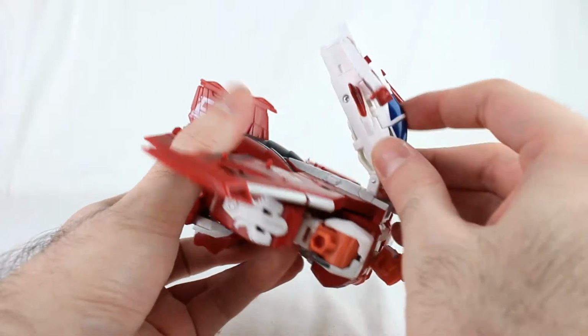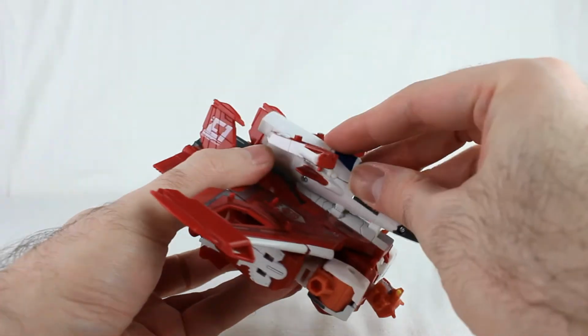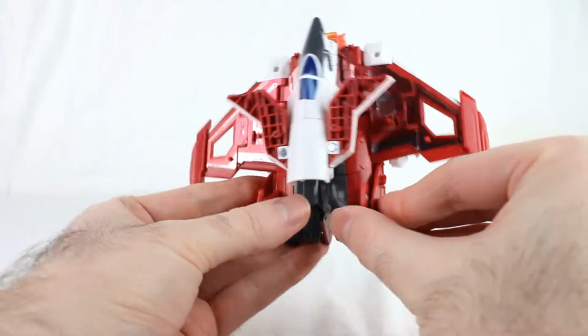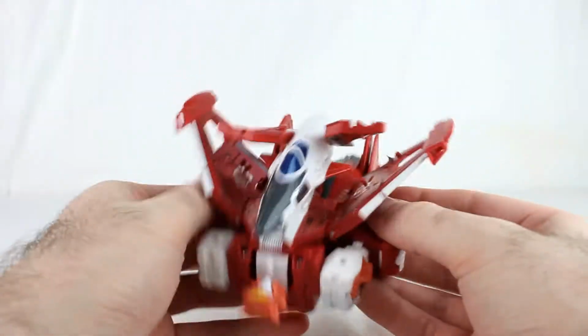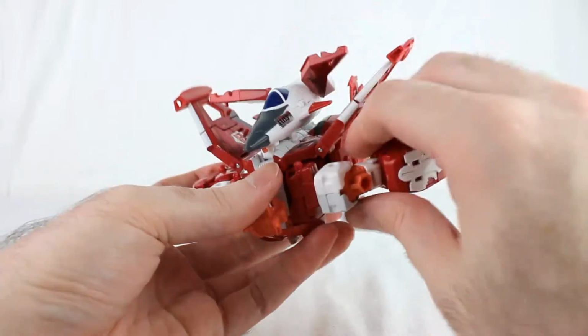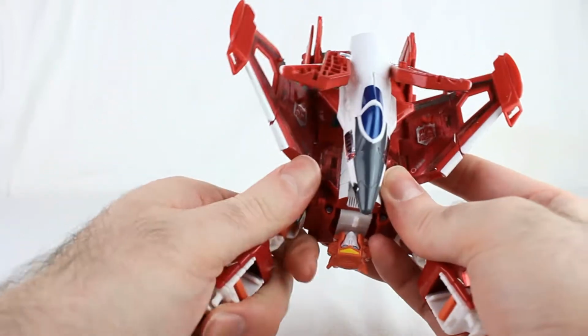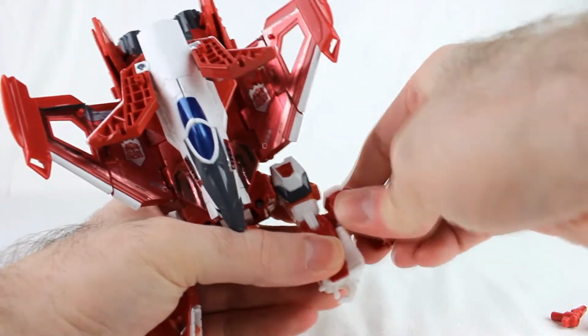Fold that down like this, and these tabs here go into those peg slots there, or tab slots. And look, there's a head, or one head anyway. Take these and fold those up. Untab the wings. Move the arms out just for now. Actually, you know what? Move them out. Rotate them down.